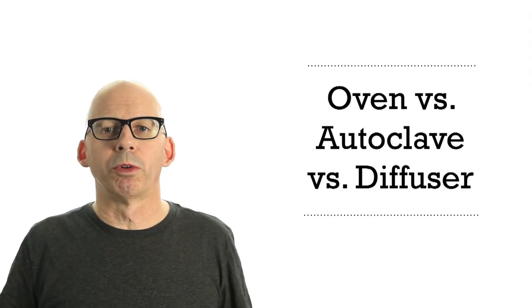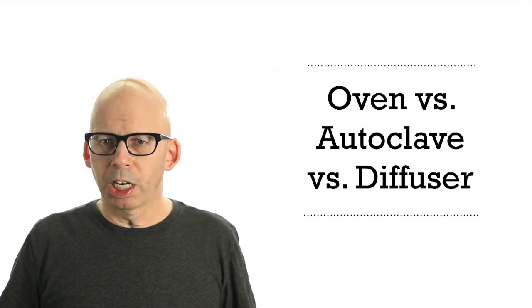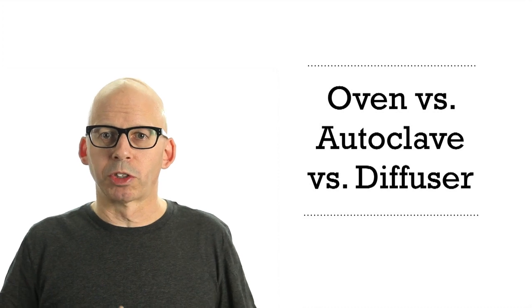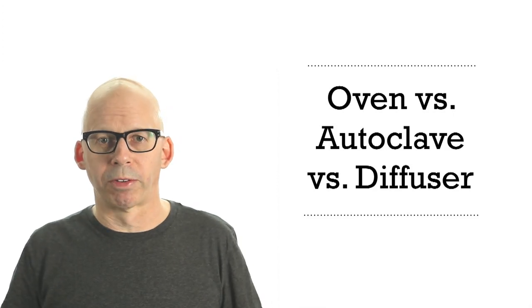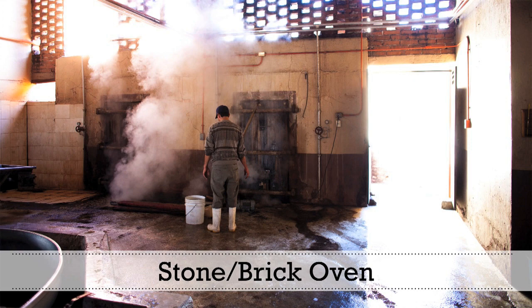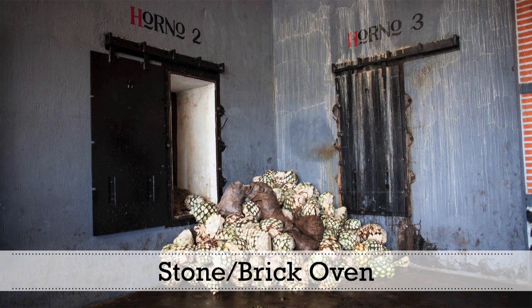Before we get into test results, let's talk a bit about the process for a moment. Tequila can be made in a variety of ways, but one step in the process is converting the starches found in the blue agave plant into sugars so that the yeast has something to ferment. With an old school traditional brick oven, the process of steam cooking can take a long time, usually around 36 hours, and then another day or so longer for the agaves to cool down.